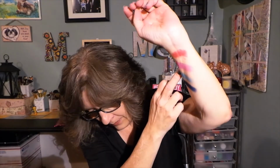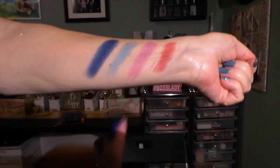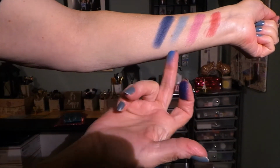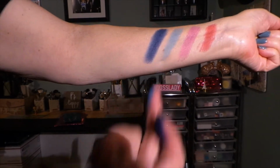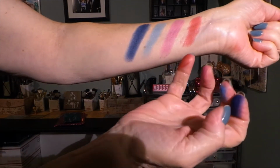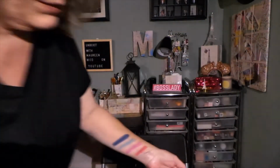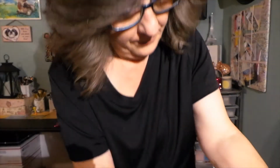This is Ruiz, this purple. Hopefully you'll see that. This blue is Boss, and this is Fire. And I'm going to stand up again so that you guys can get a good shot at the color. So this is Fire. This is Boss. This is Ruiz, so it's a nice purple. And then this is Unstoppable. So the blue does stain.